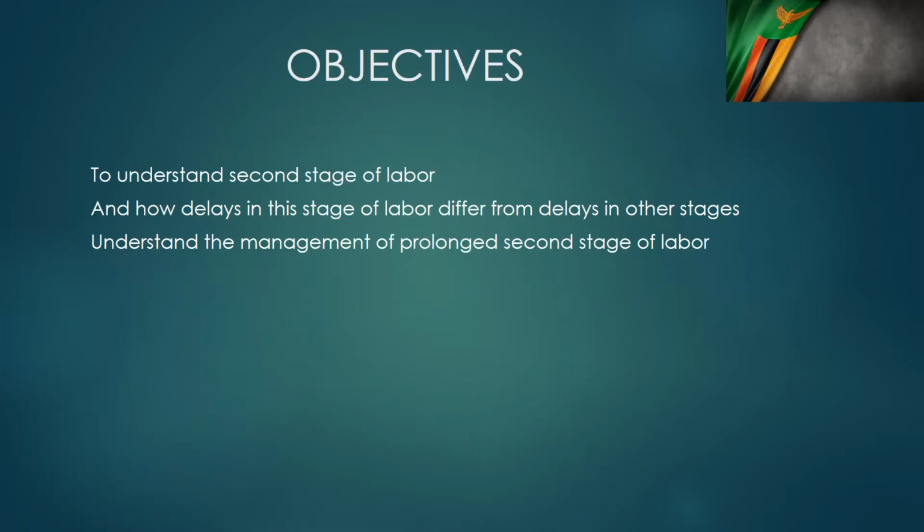So the objectives of our presentation today is just to understand what second stage of labor is, how delay in this stage of labor differs from delays in the other stages, and finally how to manage a prolonged second stage of labor.